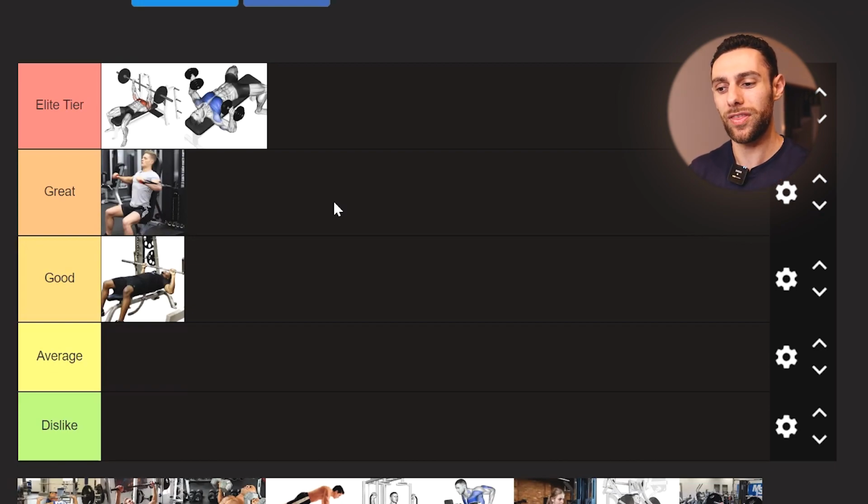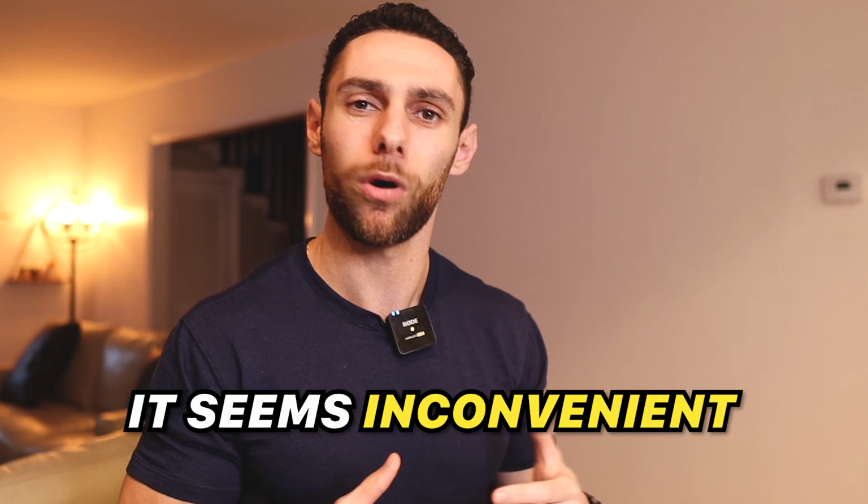You know, I'm gonna put this exercise in the good tier. So it's below the barbell bench press, it's below the dumbbell chest press, and it's also below the seated machine chest press. And that's because I personally don't love it as an option. I've done it multiple times in the past. It just seems more inconvenient.